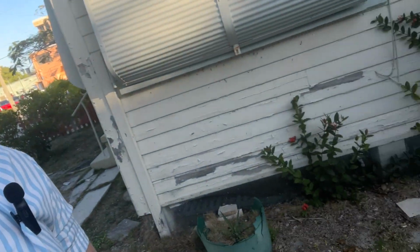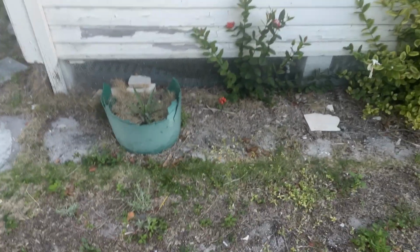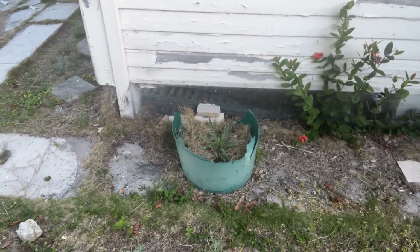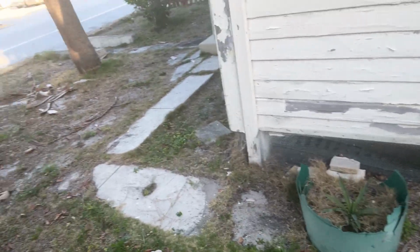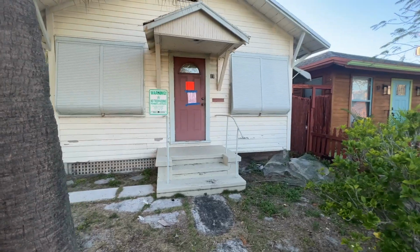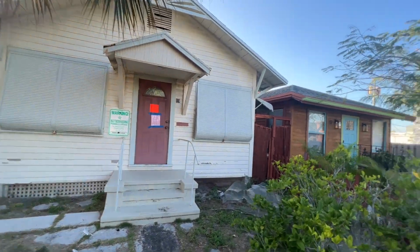The most important thing with looking at a property is if the foundation is a crawl space, or if it's a slab. There's many different types of foundations, and the most important thing with these ones is making sure that the bottom of the foundation is good. It's not dry rotted like the rest of the inside of the house, because 9 out of 10 times the foundation of these things is going to be all made of wood as well. The front of the house, on the door, there's some stop work orders.